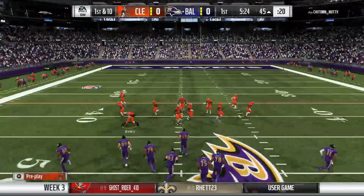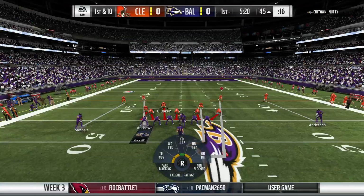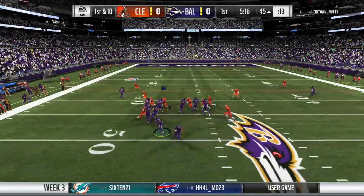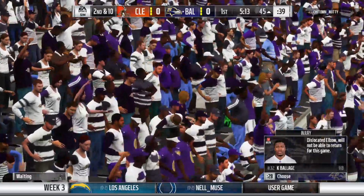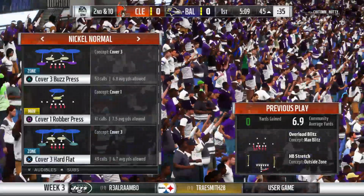So a 1st and 10 upcoming from Browns territory now at the 45-yard line. Ito Smith, his first carry, trying to bounce it outside, but he's only able to get it back to the line of scrimmage. No gain on the play there, 2nd down.